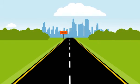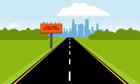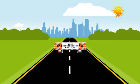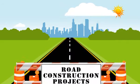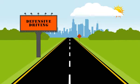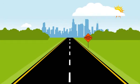Heavy construction can occur at any time of the year, but the highway construction season tends to ramp up as summer approaches. Knowing how to safely maneuver through these road construction projects will save you time and money, and will help you avoid getting into an accident. Driving defensively is key when traveling through work and construction zones. As you drive, consider the following safety tips to help you navigate through these cone zones.